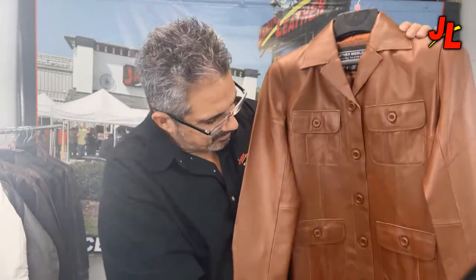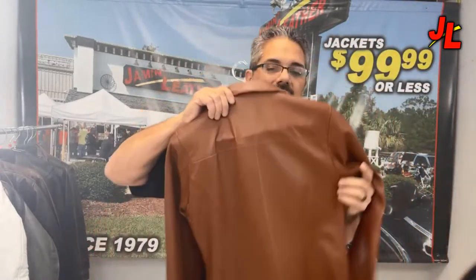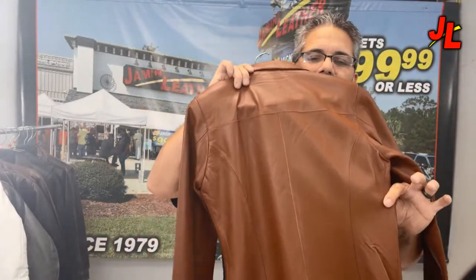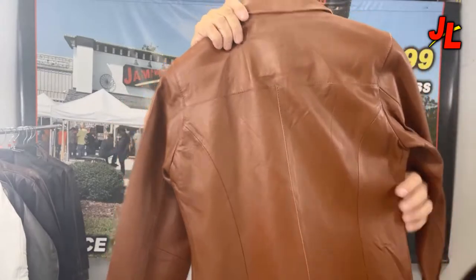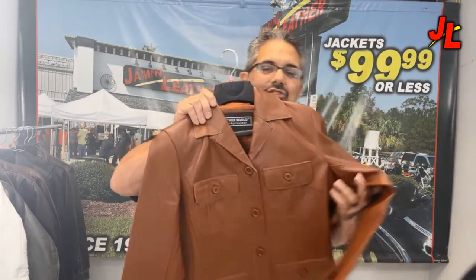Buttons up the front. And it's a really nice, super soft jacket. Nice little flattering pattern, as you can see, with the seams in it. Really good jacket for the price. Steal of a price once again. What a deal. Check that out.